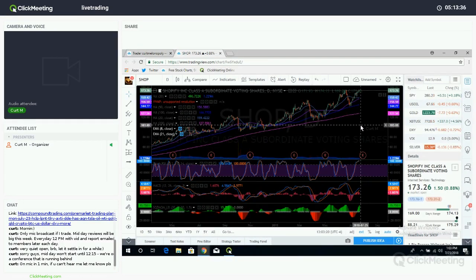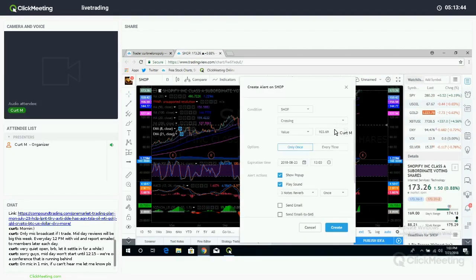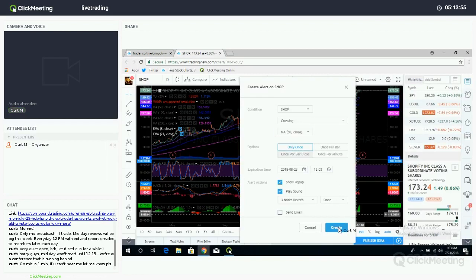What am I going to look for? Here's what I'm going to do. I'm going to wait for a dump because I'm a patient trader now. When you learn the patience of trading structure, you become a trader. Very little stress. Great returns.